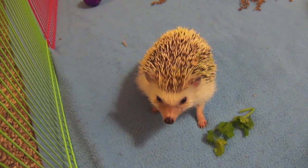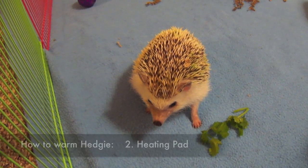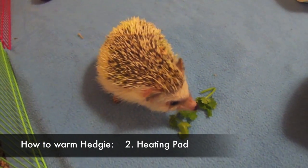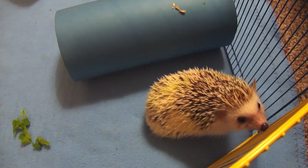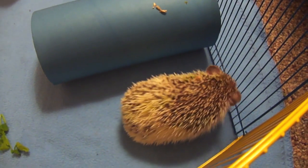The second method that you can try to get your hedgehog's body temperature back to normal is using a heating pad. So just any plain old heating pad that you have at home that you use for yourself, just plug it in and place the hedgehog on it. Make sure to stay with him or her, obviously, so that they don't overheat.